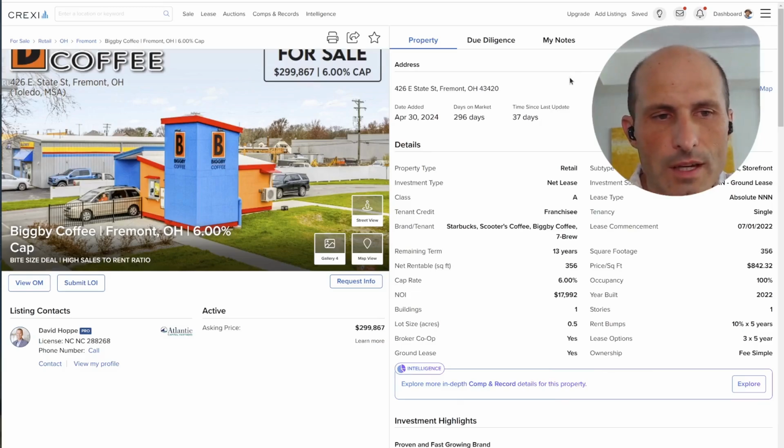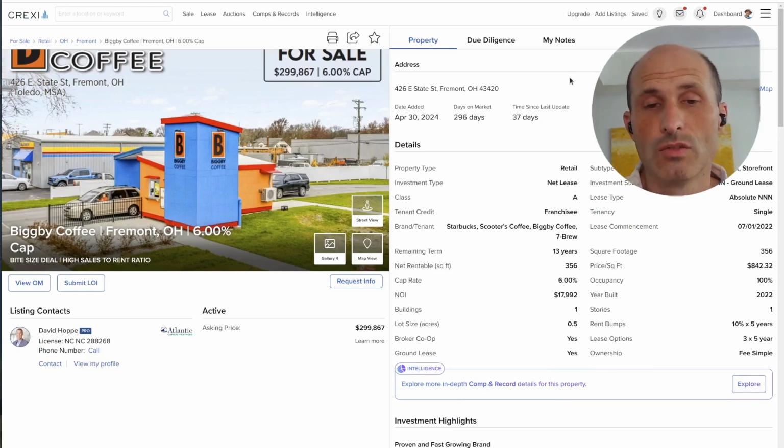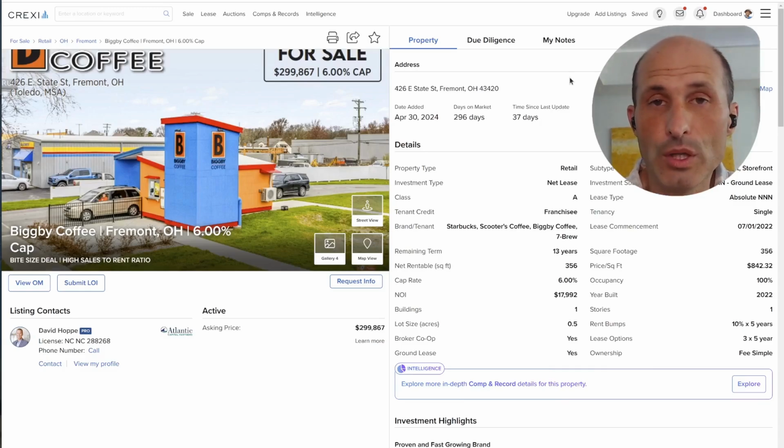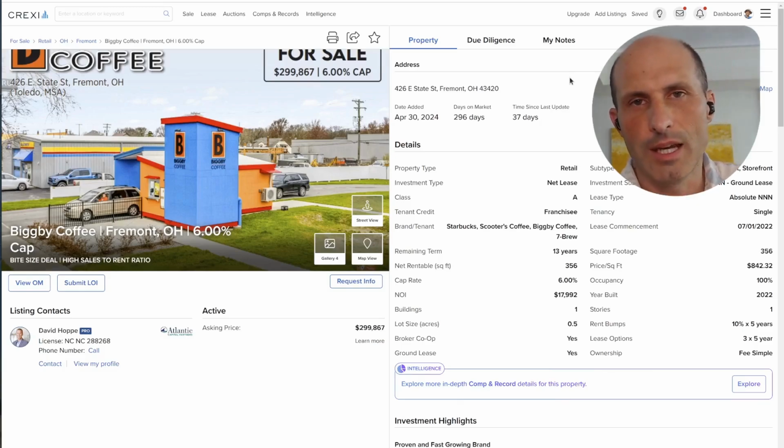The first one that's on the screen, this is a Big B in Fremont, Ohio. This property, they did a deal to lease it to Big B. It's a ground lease. So somebody had the land and they signed a contract with Big B or a Big B franchise to come and build the building on the property and start selling coffee. There's probably some timeline in there. Later, they start selling coffee and they start paying rent.